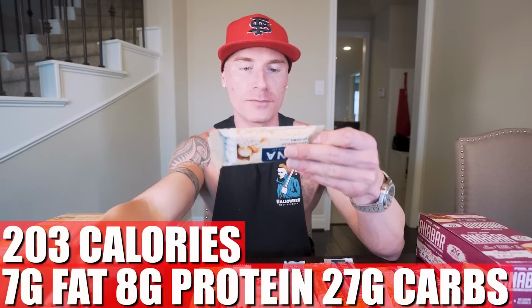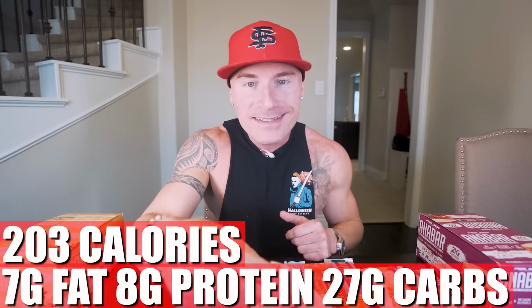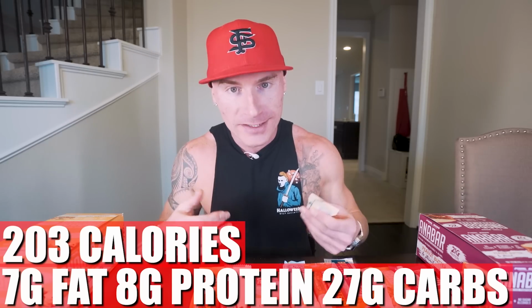Never had this one. 200 calories on the back. What do I got? 203. So this one is another accurate label. 7 fat, 27 carb, 8 grams of protein. So off rip, no matter how good this tastes, I would never buy it. But it is non-GMO. I don't care about that.